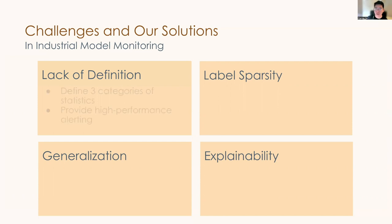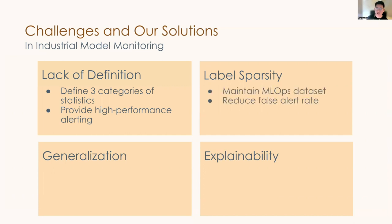We tackle the first challenge by generating three categories of health statistics and combining them with a meta feature for a robust alerting solution. We tackle the second challenge by maintaining an ML-Ops dataset with labels from the model owner and the domain experts, and then use a two-stage deep learning model to reduce the false alerts.